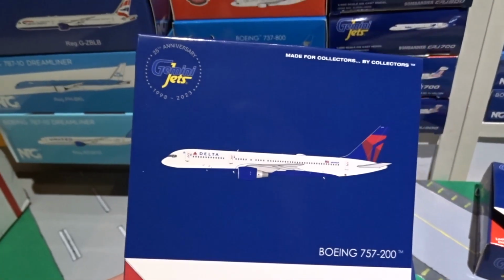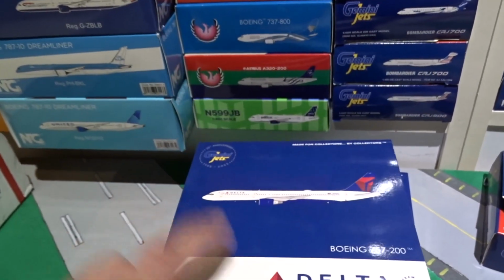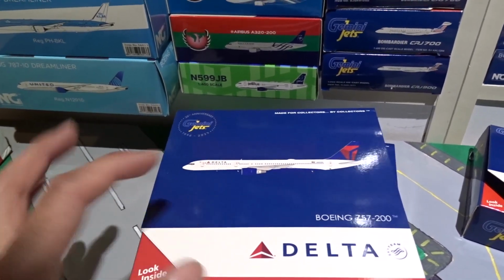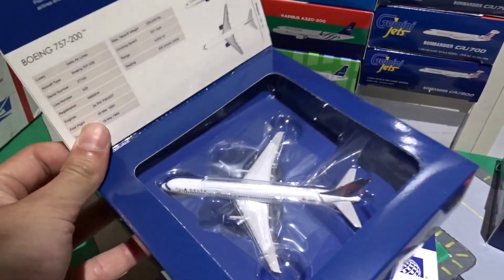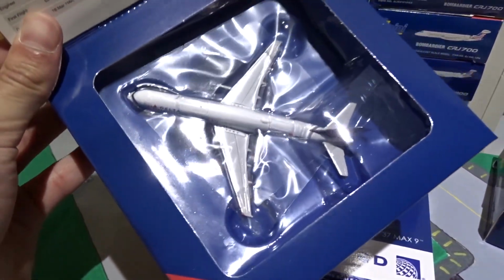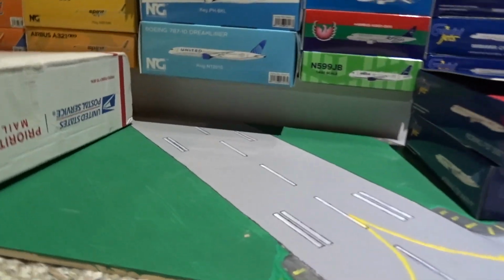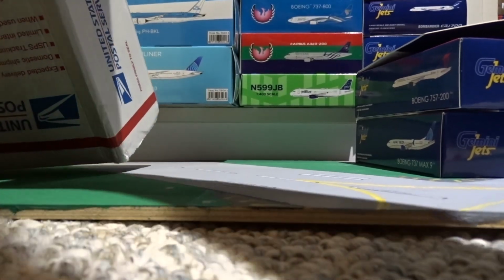The Delta 757-200 without winglets. Yeah, they have done this before, 2008, 2007, so a long time ago they did this. So I'm really excited. I was really hoping for either NG or GeminiJets to make one of these updated, and then there we go. So those 3, and then we have this big box here. Let's get this open.